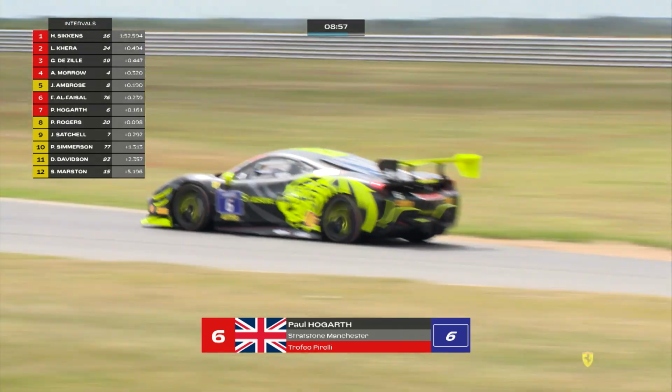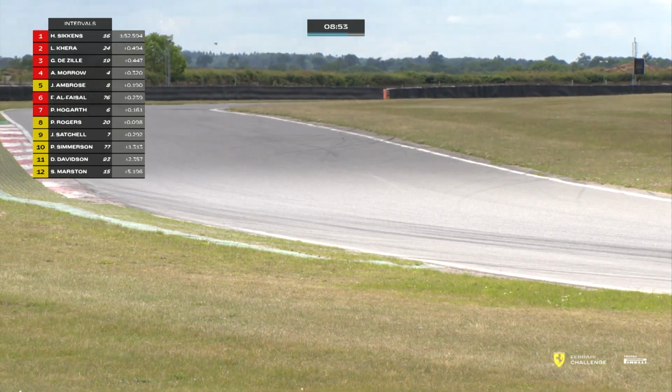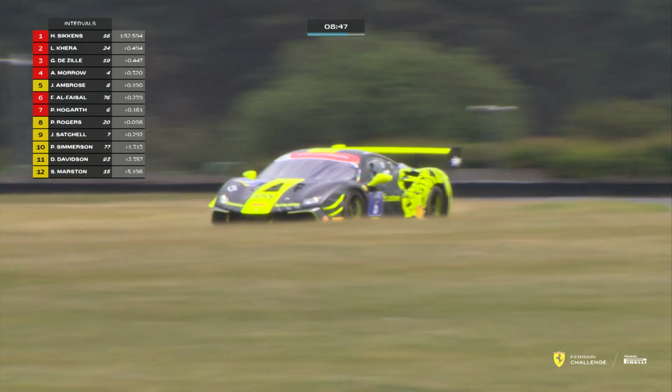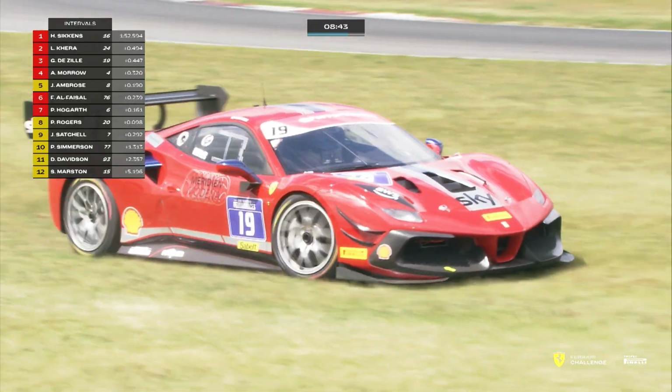Lucky Hans Sickens still in the pits, is he just going to be able to find another second as Paul Hogarth gets a little bit squirrely on exit there? Yeah, just a little bit squirrely, that's for sure. But no, you're absolutely right. You know, is it a case of how much more performance is there to unlock?